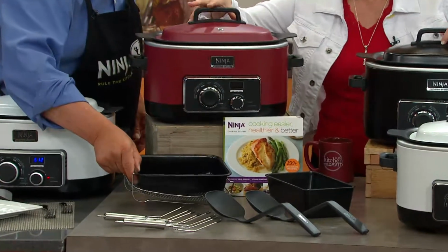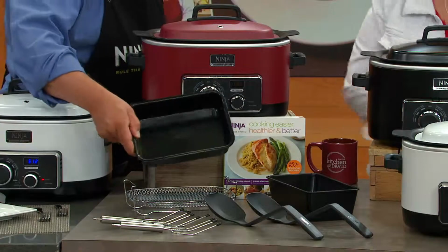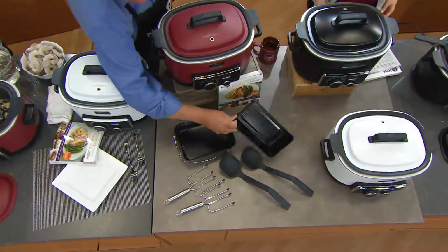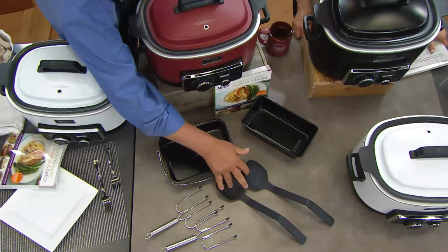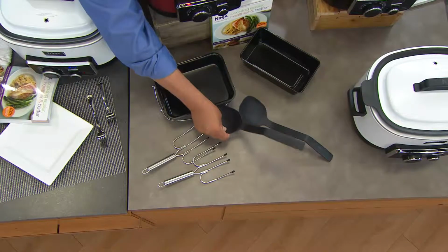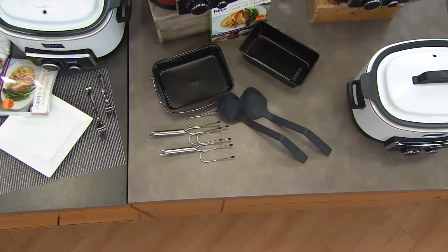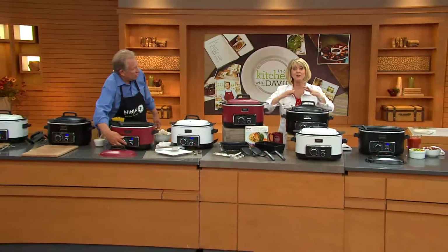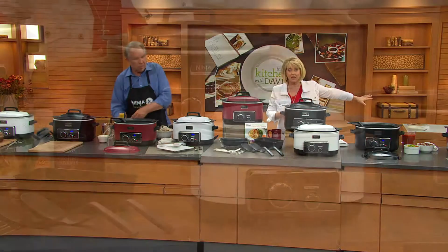We have the cinnamon, the black and the white, and then what are those accessories? Okay, so we've got our steam baking pan. You can use that for cakes, which we'll talk about when we have time. This is your loaf pan, which you can do bread, you can do meatloaves. We have our two special utensils that are crooked, so they can reach right down inside, and then our lifting forks, which everybody likes. And you're going to use these not just for meats, you're going to use them for desserts. You do your cherry cobbler in here. It can be cooking while everybody's sitting at the table eating.